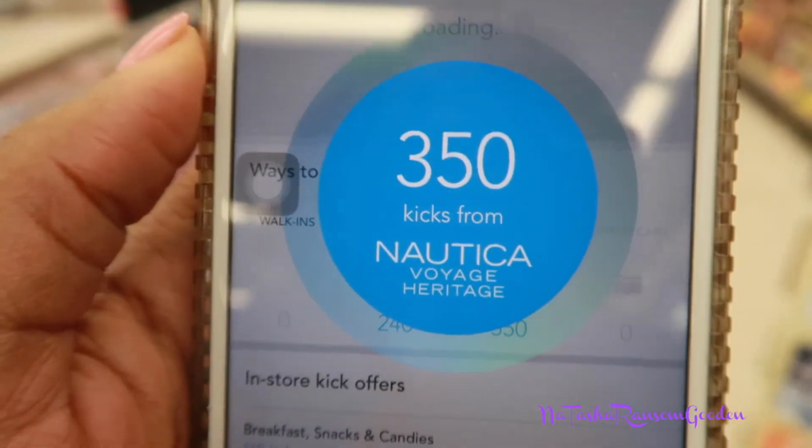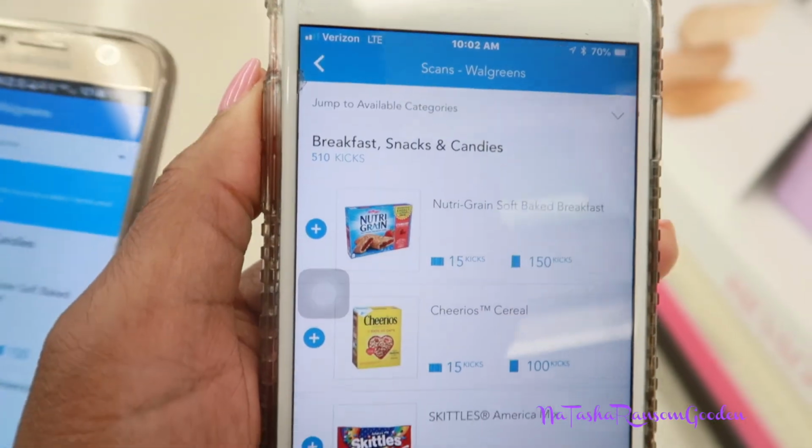So this is our second phone. We have 2 phones that we're using today. It's what we're looking for.